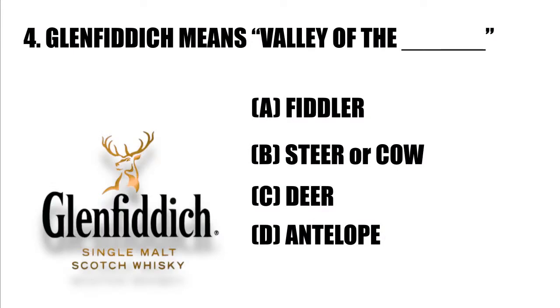Glenfiddich means Valley of the: A, Fiddler. B, steer or cow, or as they say in Scotland, the coo, the Highland coo. C, deer, valley of the deer, or D, valley of the antelope.